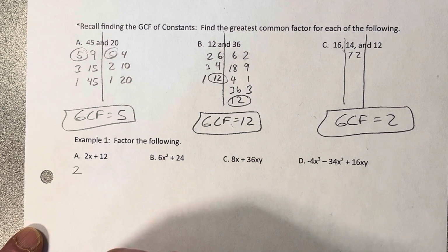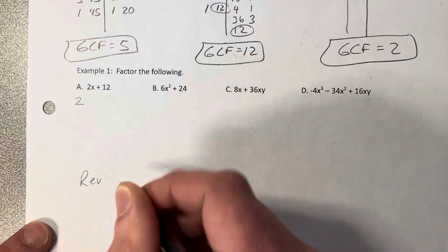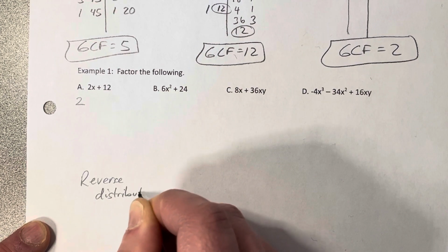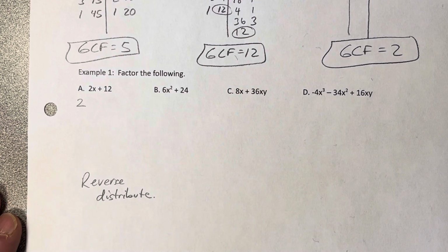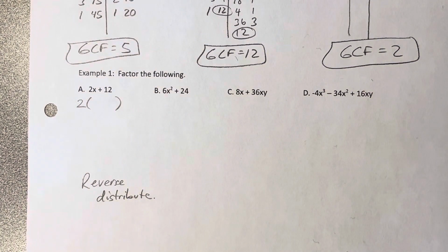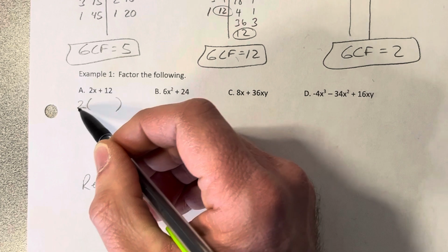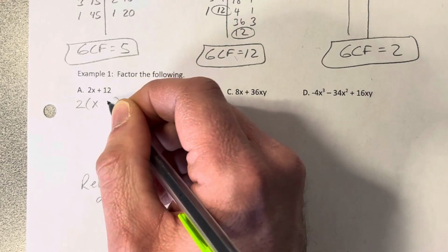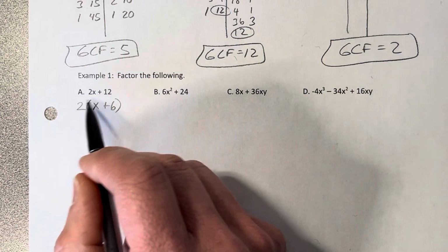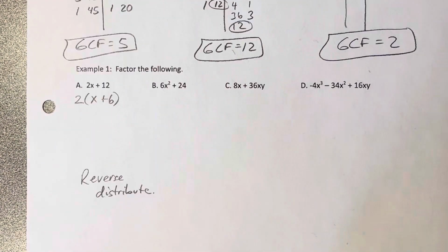And what we're going to do is we're going to reverse distribute. We're going to take that 2 out, and we're going to think, well, what would be left over when we undo the distribution of the 2? And one way to figure that out is you can just divide each term by 2 to find out what should go there. And you can double check yourself to distribute it back. You get 2x plus 12.